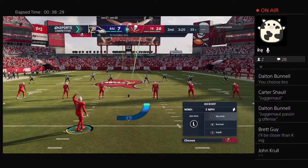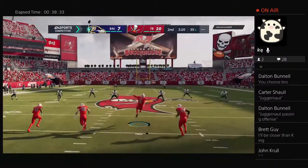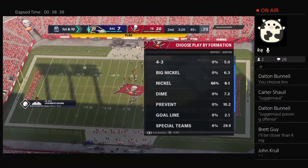Bradley Pinion to kick off for Tampa Bay. And that's one he's going to want back. A poor kick. It heads straight out of bounds.